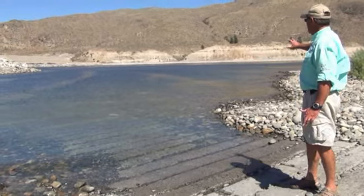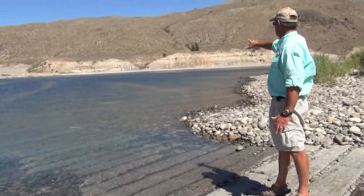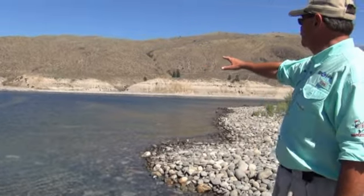And from here, looking off the ramp, I can see the carcasses of many salmon, which is a good sign. I also, in the distance, just at the mouth of the launch area, I've heard and seen a couple of nice salmon roll.